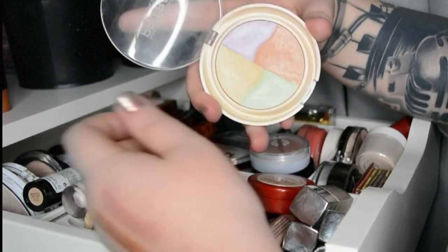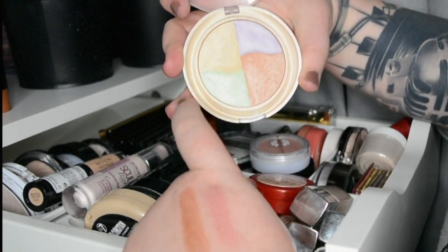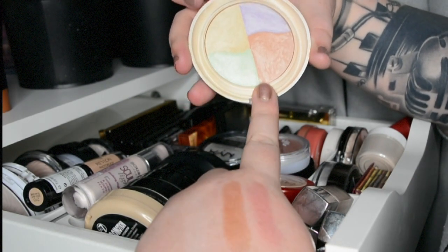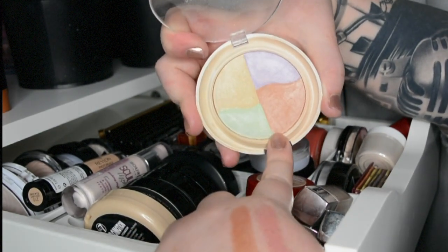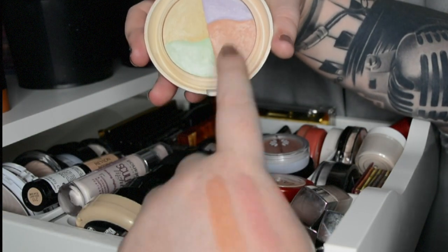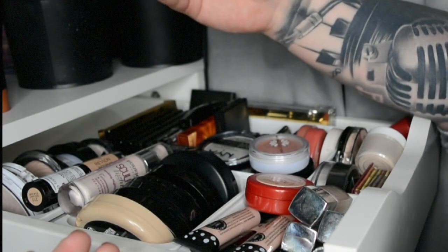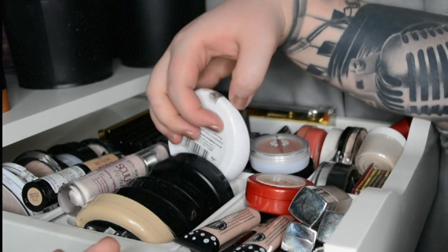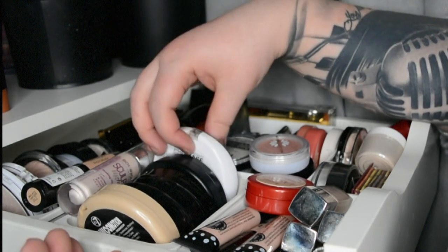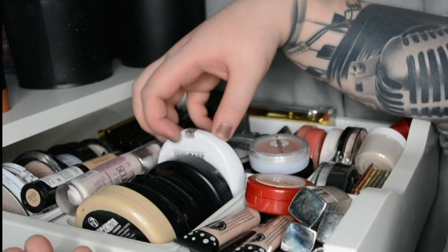Now, this is four tones. You've got the purple, the red, the yellow, and the green. But this is what it looks like. I find it really hard to hit pan on this. Really, really hard, especially because I have other powders here as well that I love, love, love. So I find this really hard. So I only use this on days that I don't really want to go anywhere, or I'm just running to the shop or something like that, or I'll use it underneath my makeup as well, like before I put on my foundation.